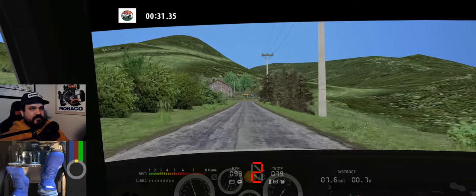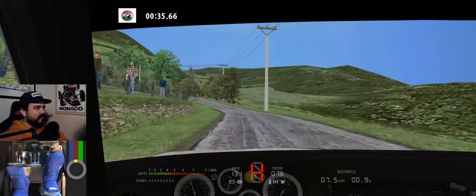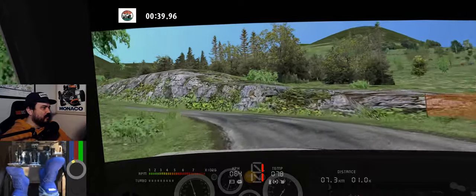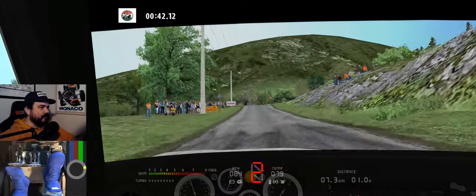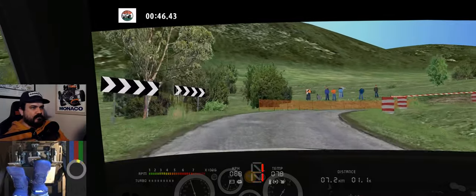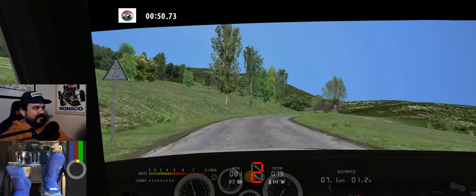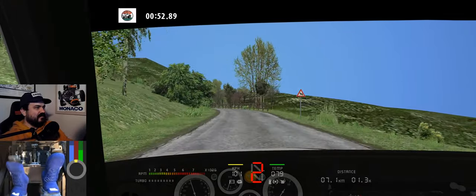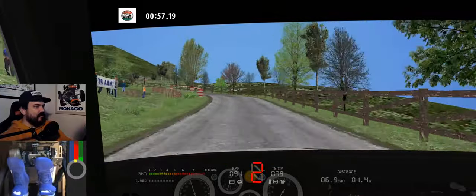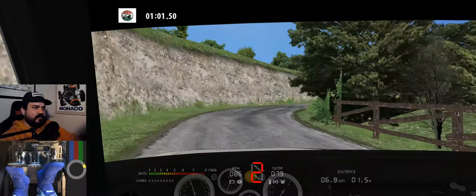Right 6 and left 6, opens 80. Caution into left 1, deceptive 190. Hairpin right 80. Right 6 into left 6 100. It's a pretty wide stage compared to some of them. Right 6 100. Left 3, don't cut 110. Right 2 tightens and hairpin left, deceptive 100.